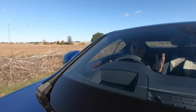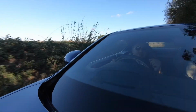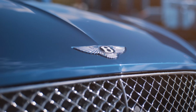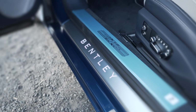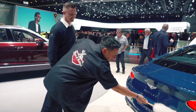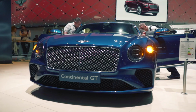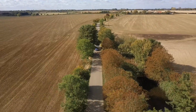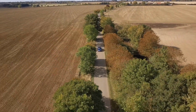We have got this absolutely stunning brand new Bentley GT Continental, courtesy of Bentley Cambridge, our friends. The last time we saw this car was in Geneva and I got to fluff it. Now I get to drive it out on the open roads and it's an absolute dream. The numbers are truly stacking up on this car.